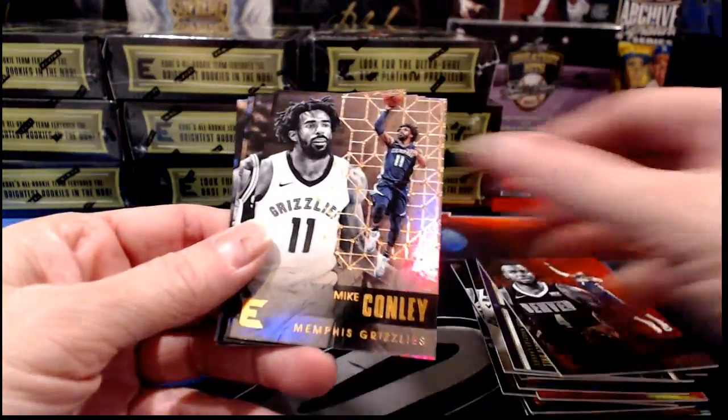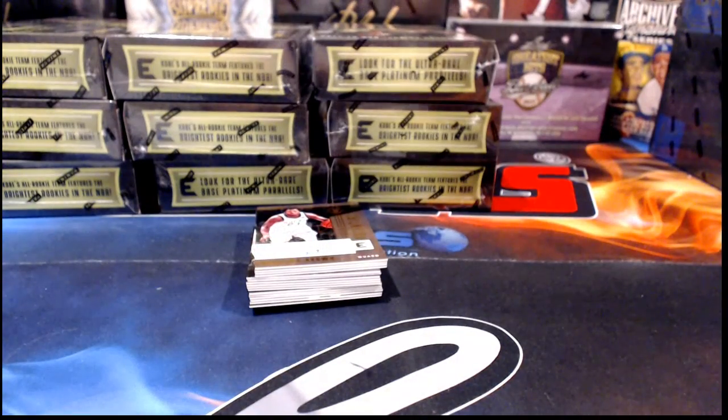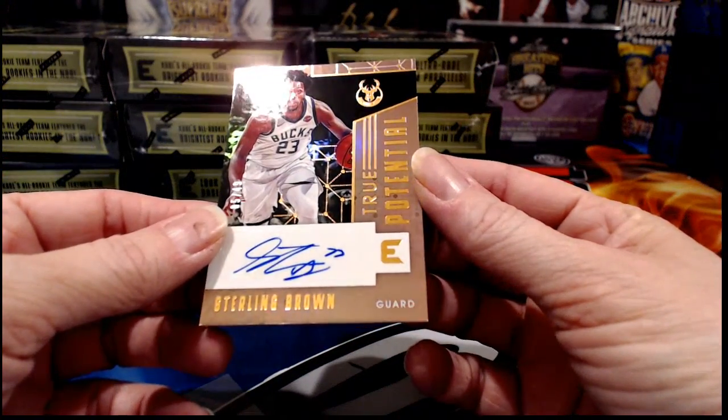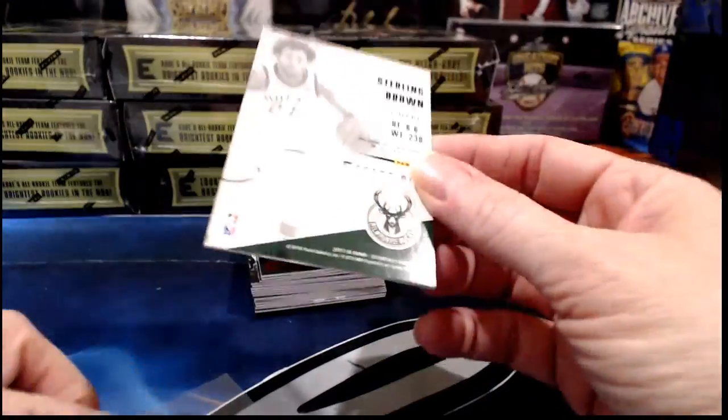But that was a Future Legends Lonzo Ball insert. Here comes our second hit for this box. Sterling Brown for the Bucks. Sterling is numbered to 49.